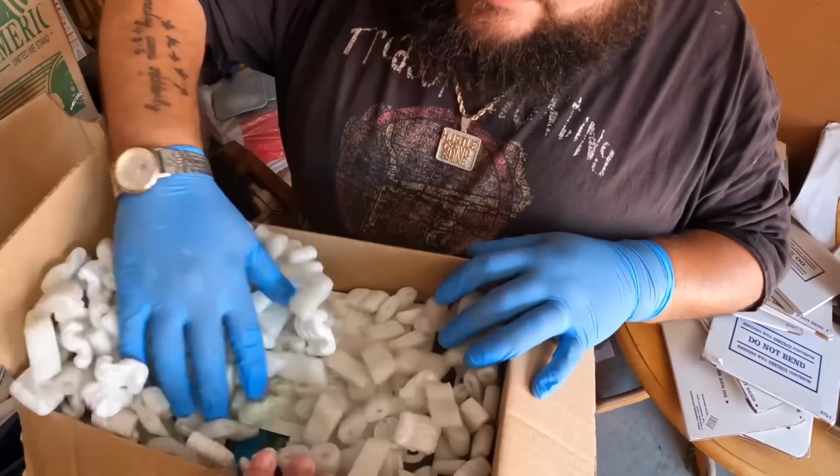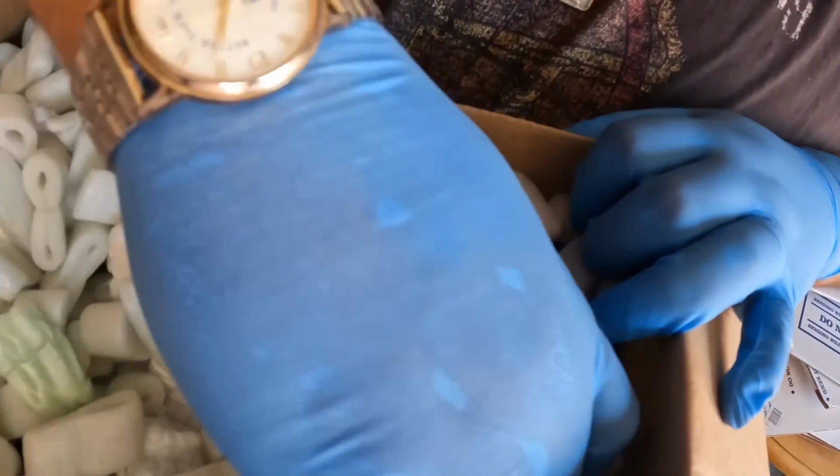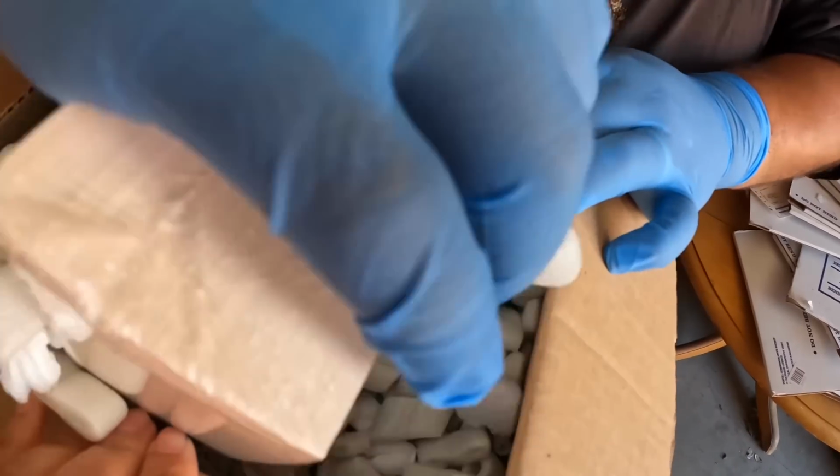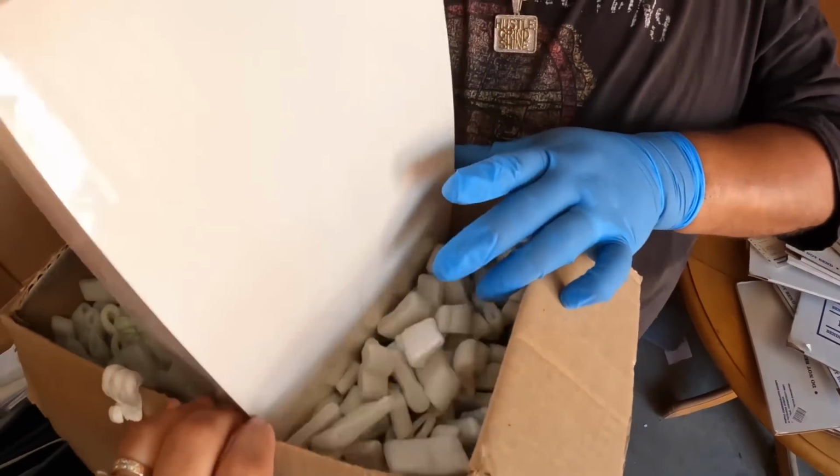What is it? This is for my daughter. His dad loved Nicole. What is this?